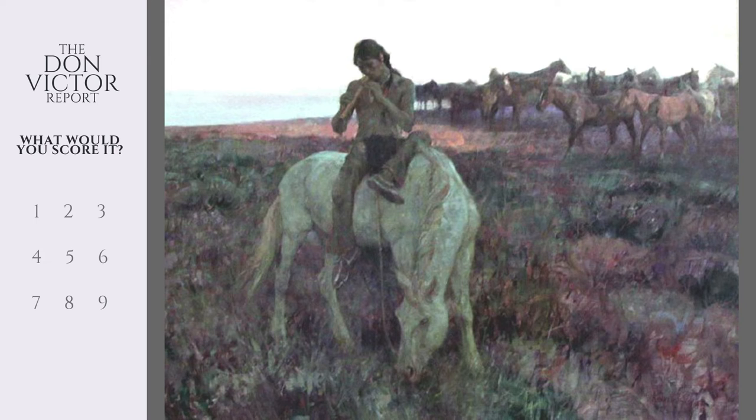And then I get back to the horse. So I circulated through the entire painting and really just thoroughly enjoyed looking at it.